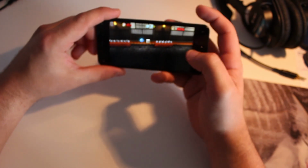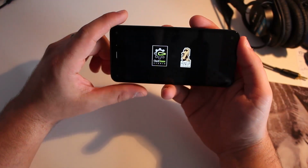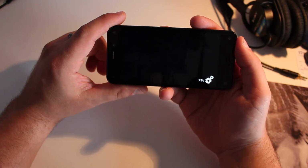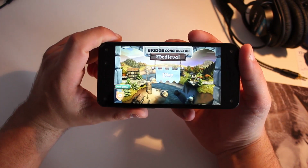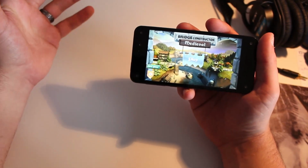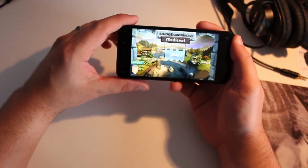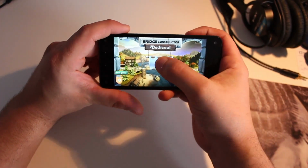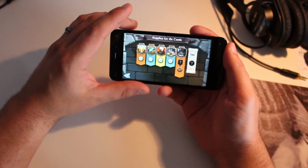So let's hop out. This is about all you really need to see of this. I think this will probably be the only other game we'll check out. I think you'll get the idea by watching me play this. This is one of the games I found by looking in the Amazon App Store and looking through its list of games that support dynamic perspective. I love the Bridge Constructor games. There's something nice about building bridges. It's enjoyable. This game's Bridge Constructor Medieval or whatever it is.